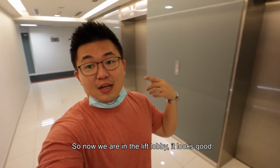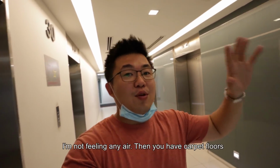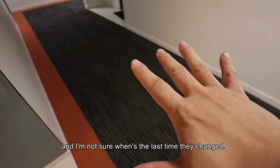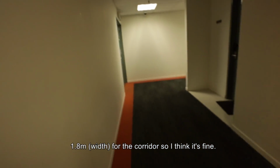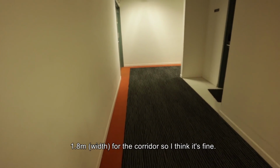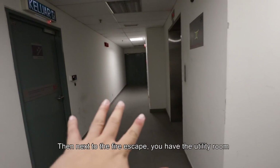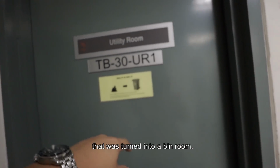So now we are in the lift lobby. It looks good. It's supposed to be centralized aircon, but I'm not feeling any air. Then you have carpet floors where I'm not sure when was the last time they changed. 1.8 meters for the corridors, so I think it's fine. Sprinkler system because it's a commercial title. Then next to the fire escape, you have the utility room that is turned into a bin room.